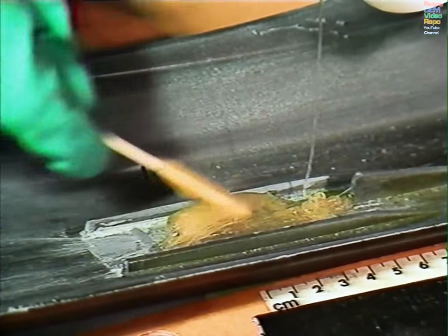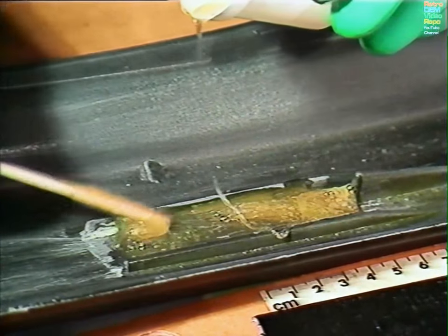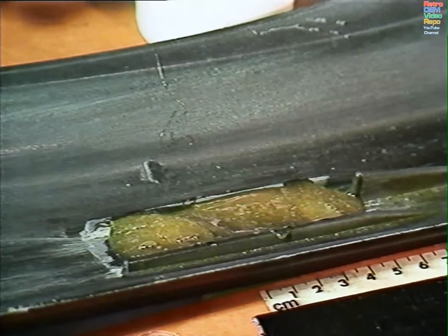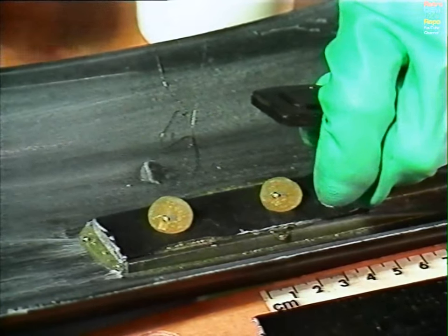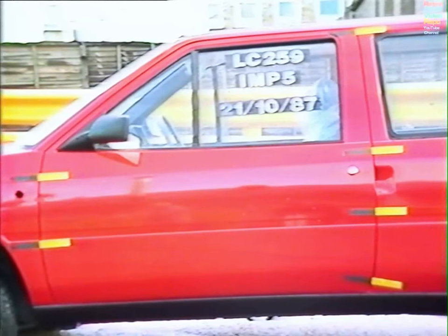Sensible health and safety precautions should be taken when using adhesives, and it's important always to work in a well-ventilated area to avoid any build-up of harmful vapors. Manufacturers are also using adhesives to fix some cosmetic panels. The rear wheel arch on this Citroën AX is bonded, as is the door skin.